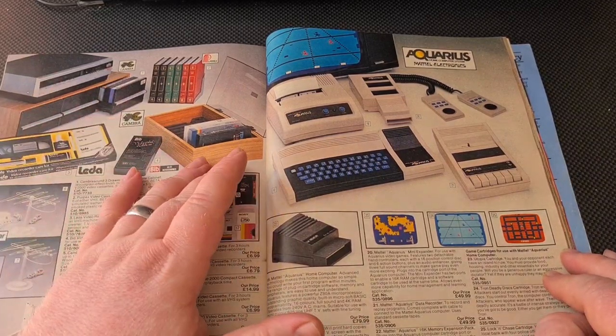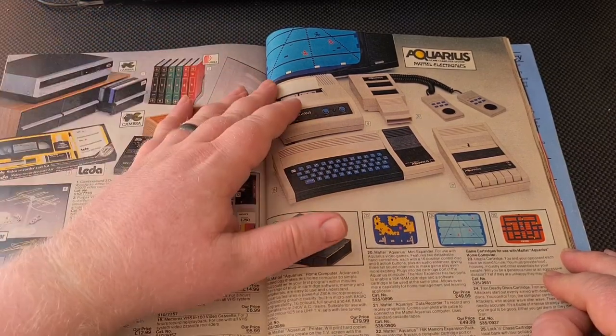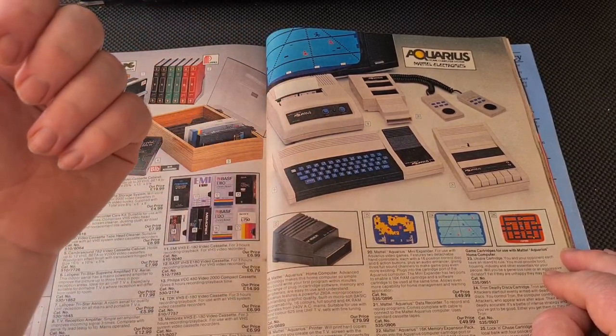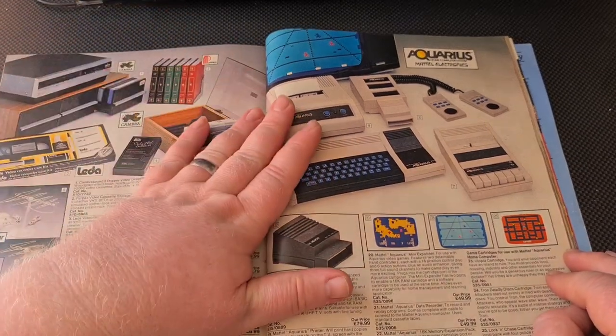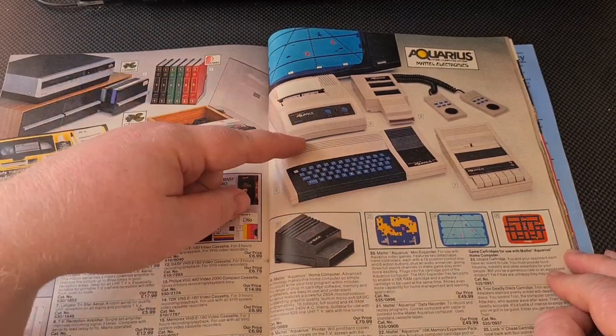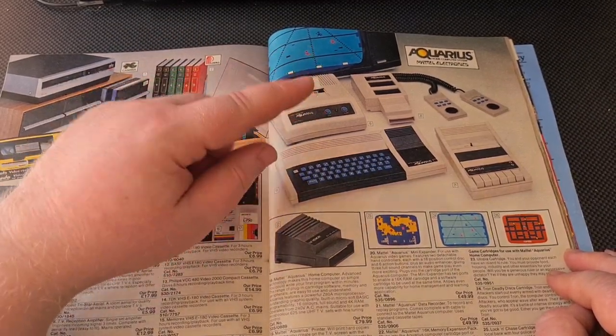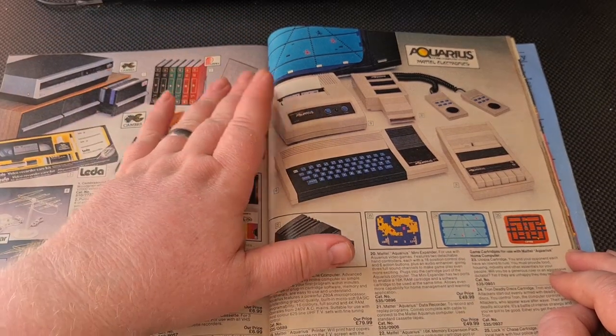Not the greatest computer in the world, but I know a lot of people really love the Aquarius because it was discounted, because you couldn't afford a higher-end computer. That's all you had. And if this is all you had and what you grew up with, there are still people coding for this today, which I absolutely love. It needs to get more love, the Aquarius does. It really does.